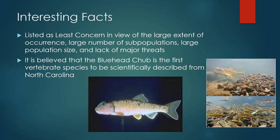Just some interesting facts. It's believed that the bluehead chub is the first vertebrate species to be scientifically described from North Carolina. There are definitely different chub species in this genus, Nocomis, but the bluehead chub was the first to be described, which I think is really interesting. They're listed as least concern, which is great in view of the large extent of their occurrence. They have a fairly great number of subpopulations and a good population size, and they lack major threats. Of course, they do have predators like other larger fish, but they in all are not declining and doing well. Some pictures here of the bluehead chub and of chub nests and some other minnows using these nests.